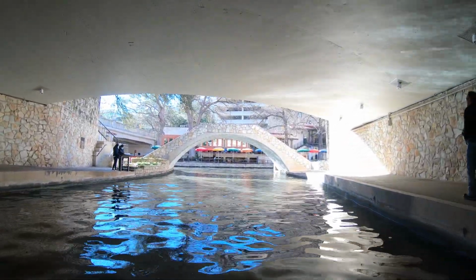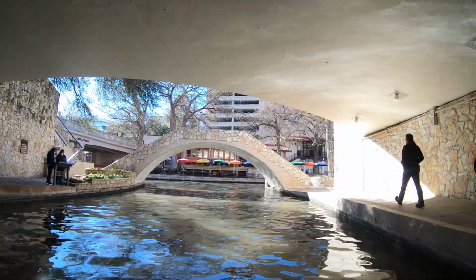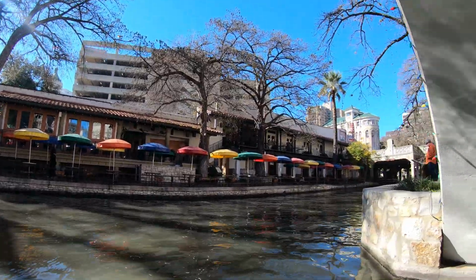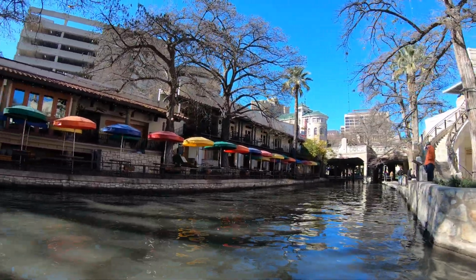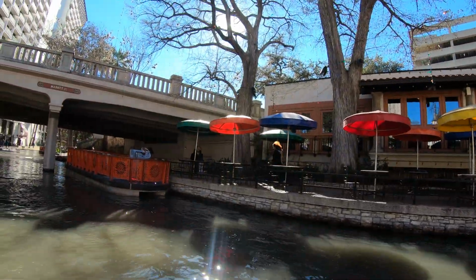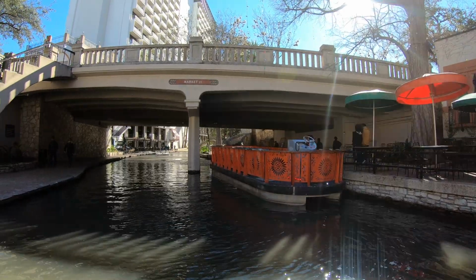Now I'm going to make a quick stop here, guys. You might have noticed I made a stop coming in as well. Because, unfortunately, it's a forward ending. Now I am going to ask you guys to remain seated until I have the boat secured. I will let you know when it is safe to stand.